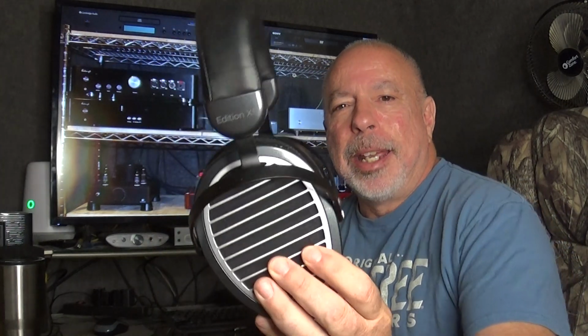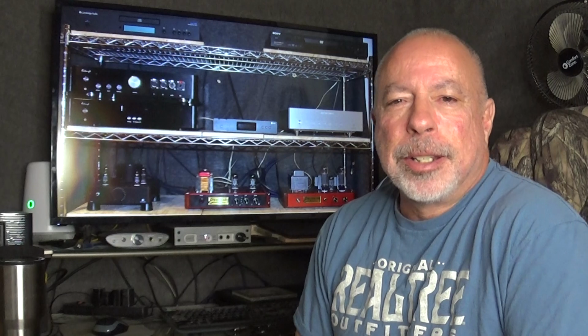I'm here tonight with a comparison. I guess you could call it a shootout if you want. This is between two headphones of exactly the same price. One is the Apos Audio Caspian, and the other is the Hifiman Edition XS. Both of these headphones sell for $499, and that's why I decided to do this comparison before I've got to send the Apos back tomorrow.